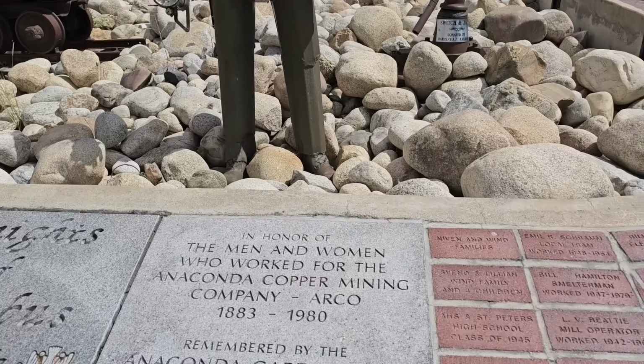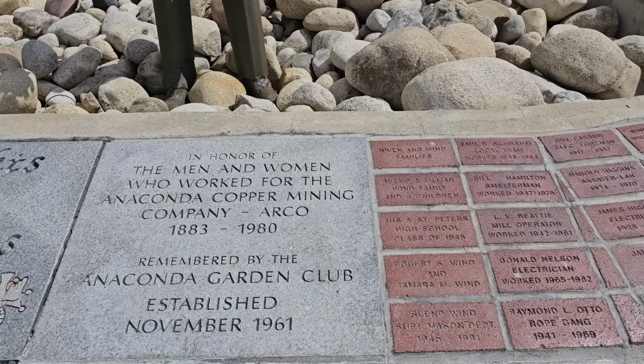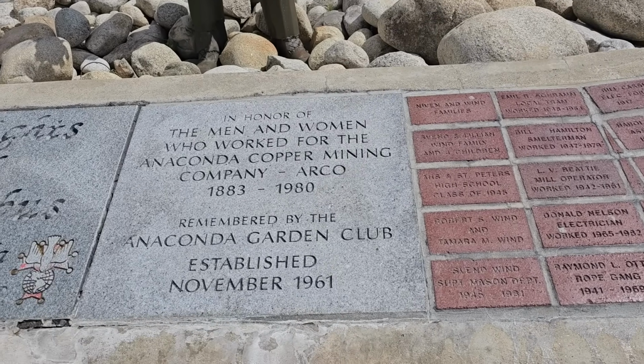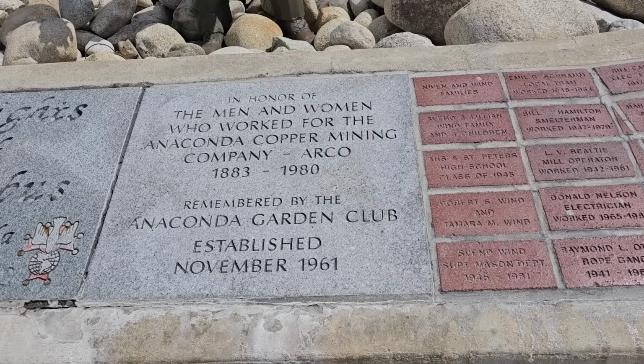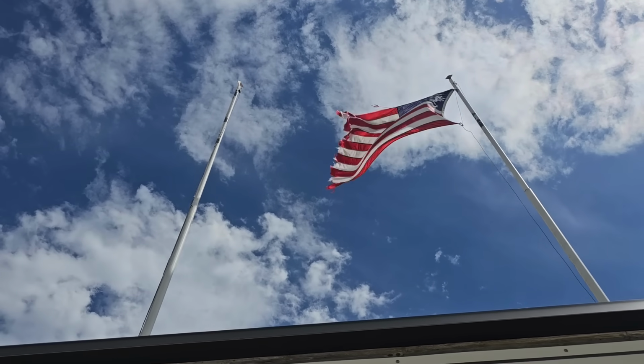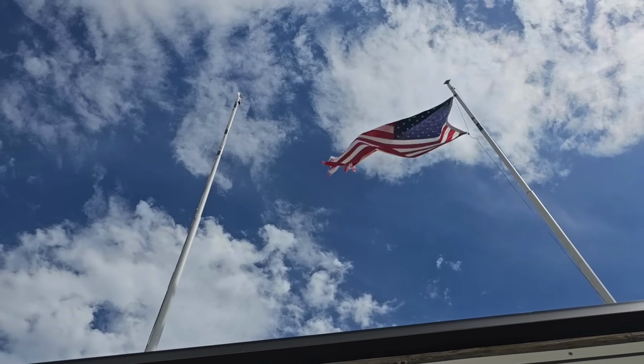Aw. In honor of the men and women who worked for the Anaconda Copper Mining Company, or ARCO, from 1883 to 1980. Like I said, almost 100 years. No wonder that slag heap was so big. Look at that. One of the flagpoles is empty. I guess that's where the Anaconda or ARCO flag used to fly. Boy, don't that say it all.